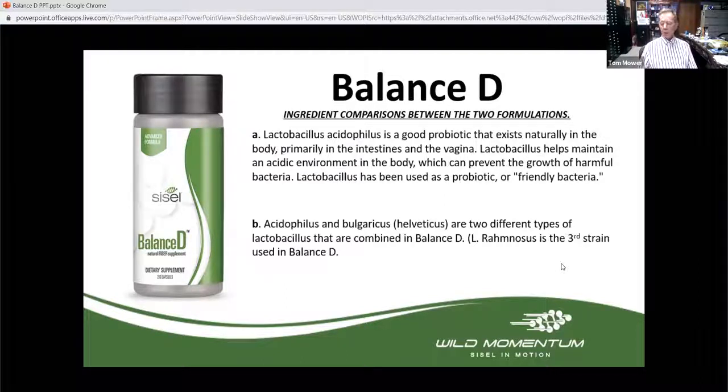So we use these two different types in combination to give you the optimum results possible. And those two alone, with what we're doing, are superior to the other product, as you'll see, because the acidophilus is the same, but their Bifidobacterium versus Bulgaricus is inferior. I could use the other, but you know, we make it, but there's no point in doing it when you can do it better.